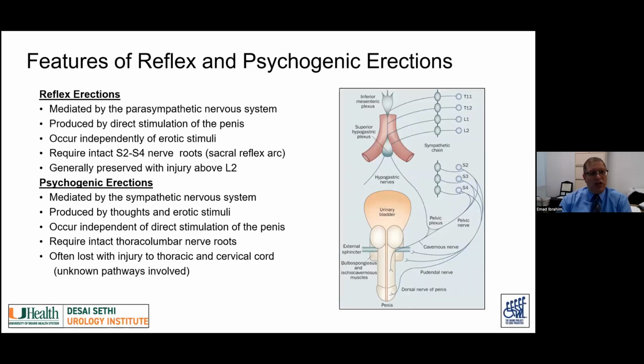As we know, there are two types of erection: reflex erections and psychogenic erections. The reflex erections are the ones that are mostly preserved because they require an intact S2 to S4, and any injury above level L2 would have preserved reflex erections. The only problem is it's not maintained and it's not good enough for penetrative intercourse.